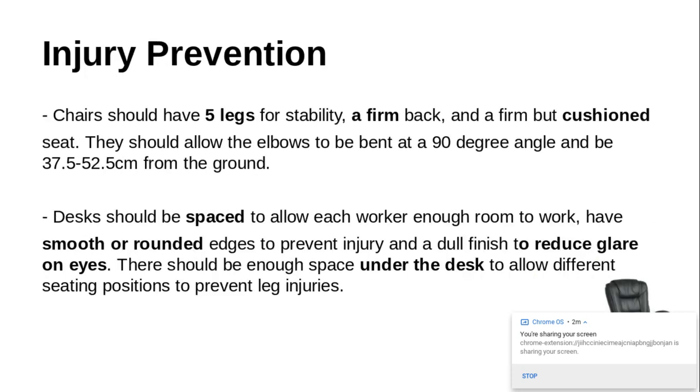How do you prevent some of these injuries? Chairs should always have 5 legs for stability, a firm back. Cushioned is nice. They should allow for, again, elbows to be bent at a 90-degree angle, and about, depending on your height, 37.5 to 52.5 centimeters off the ground.